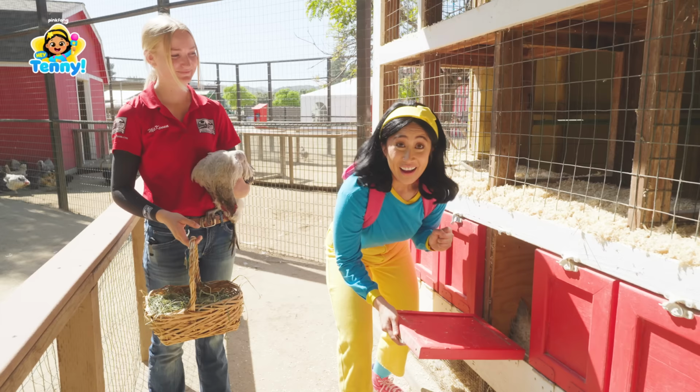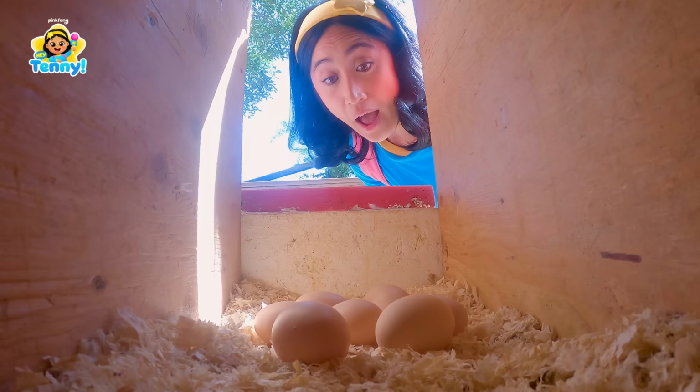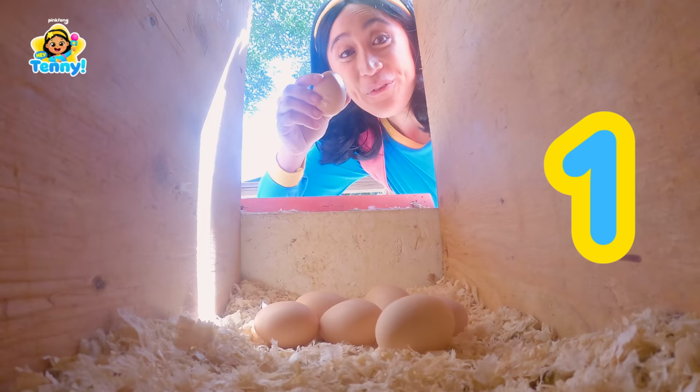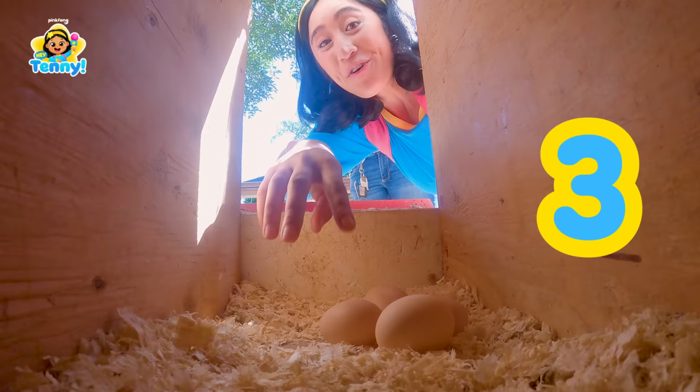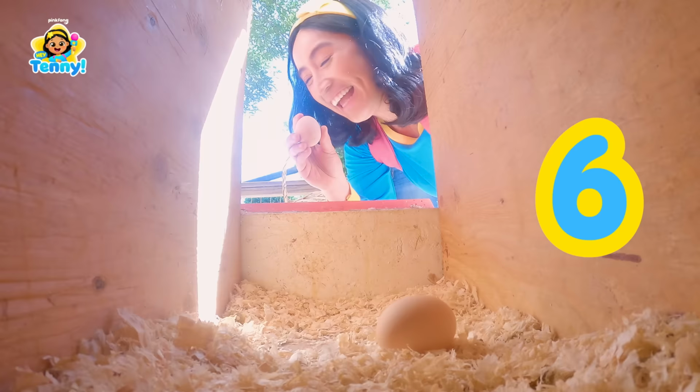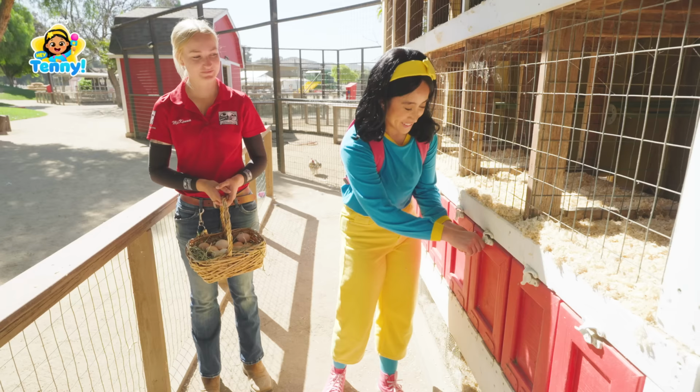So many eggs in here! I count seven eggs! One, two, three, four, five, six, and seven! I wonder how many are in this one.